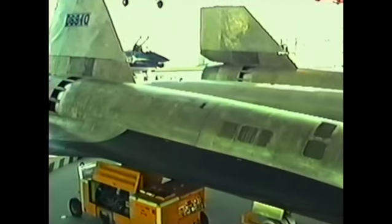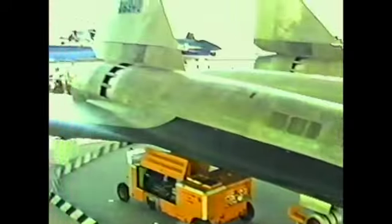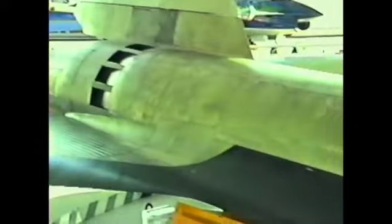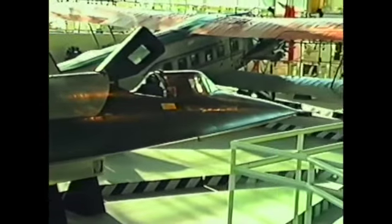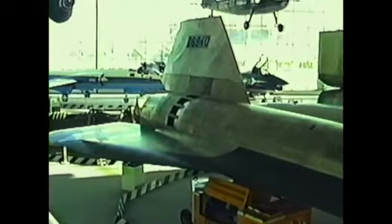Here's the SR-71, which would go up to 100,000 feet at between 3 and 5 times the speed of sound. Look at the size of each of those engines. There's 2 of them. How long it is. Quite an achievement. It's made by Lockheed. Quite a fabulous airplane. Of course, it's retired now. Of course, it did spy and reconnaissance type thing.